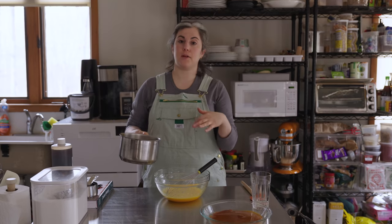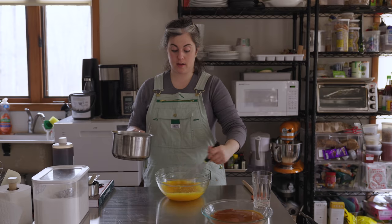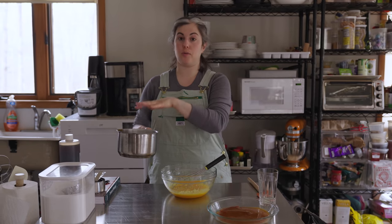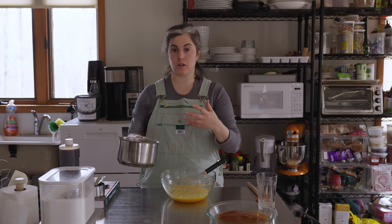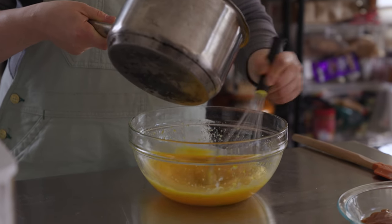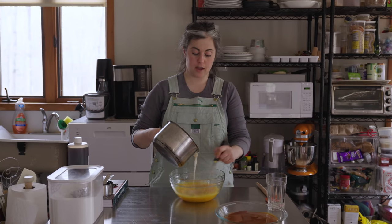This is a process called tempering, where I'm gonna take my hot milk mixture and my eggs blanched with sugar and slowly pour the hot liquid into the eggs. And this is to prevent curdling. So this is gonna slowly raise the temperature of the eggs. So pour slowly. We're gradually raising the temperature of the eggs. This is what's gonna produce a very smooth, creamy custard.